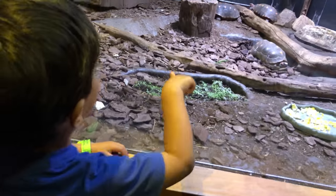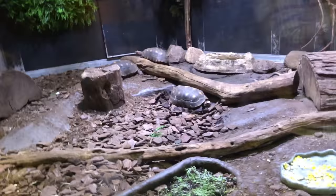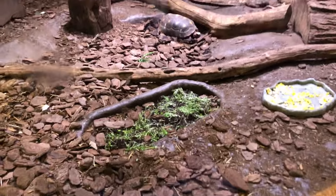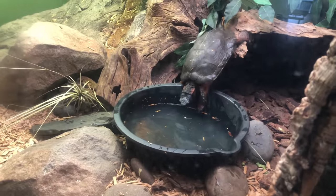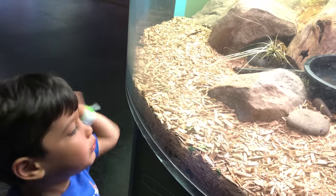Hey, that turtle! That's a turtle. What's that turtle doing? Is he sleeping? Is he going night night? I think those turtles are sleeping. Looks like they're moving though. That turtle's coming down to drink some water. Is he thirsty? Whoa. Wow, you're gonna see that water.